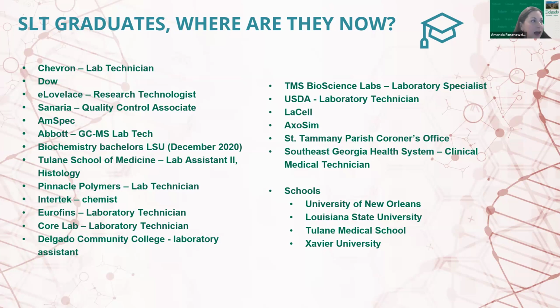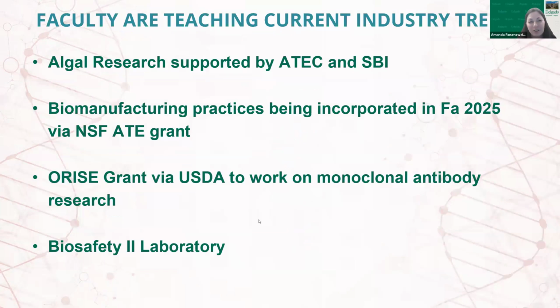Earlier, I noted that we have two concentrations, biotechnology and chemical technology. Biotechnology is going to focus on molecular biology, biomanufacturing, biomedical research, and cell culturing, and chemical technology is going to do analytical chemistry, instrumentation, and chemical processing. Again, there's overlap between both, and that's why a lot of our students do take both concentrations.